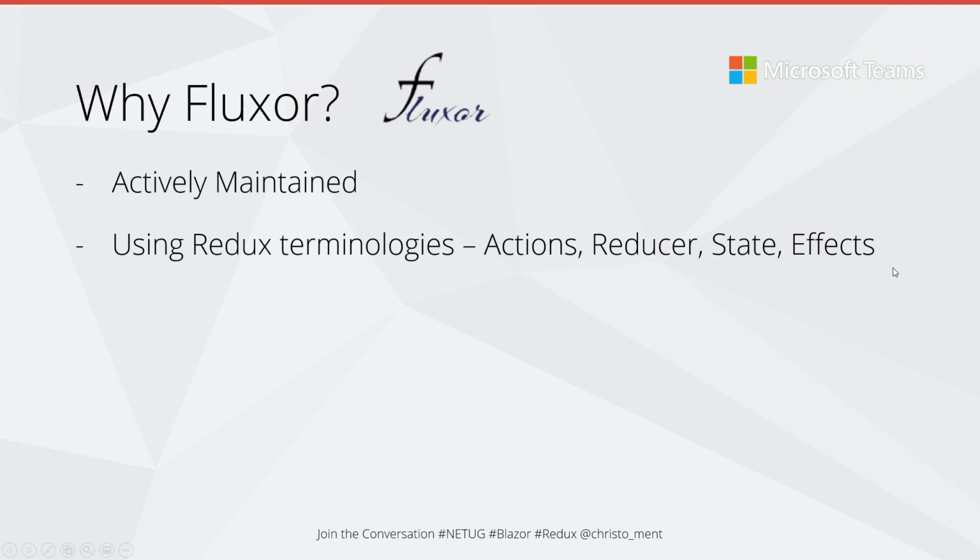The next one, they also use vanilla Redux terminologies like actions, reducers, state, and effects. So if you're new to the Redux pattern and you want to find a reference online, it's very beneficial to have vanilla terms. So you don't only get references to this particular library, but you also get blog posts for even React and Angular, which under the hood is everything Redux.